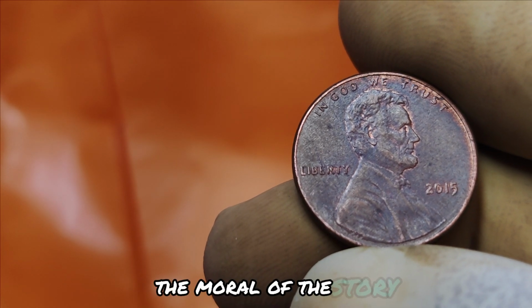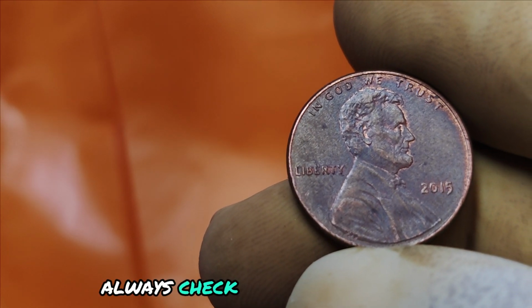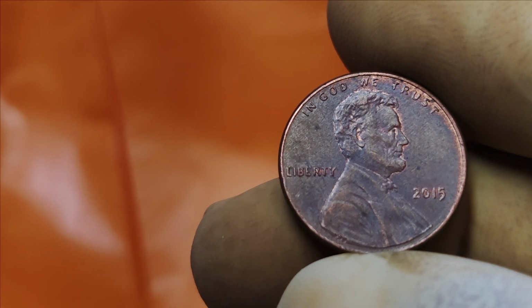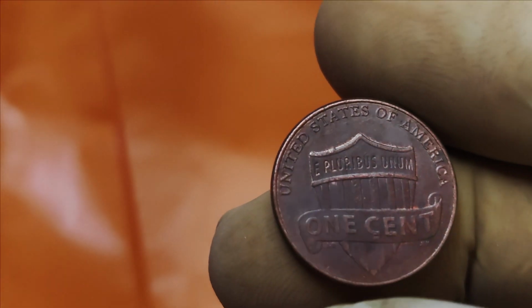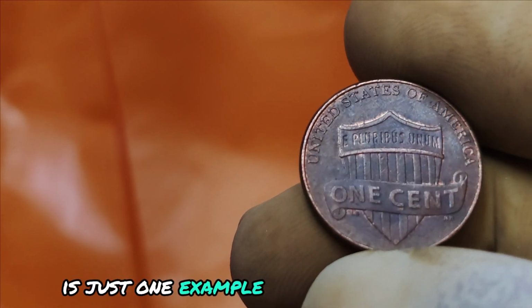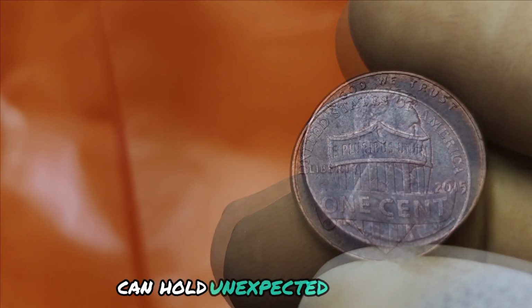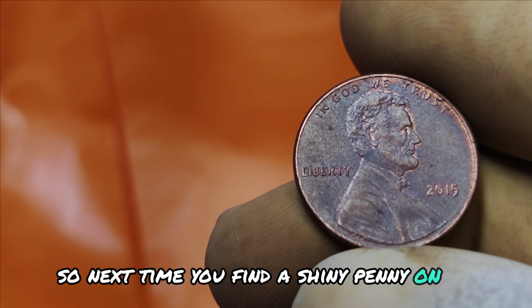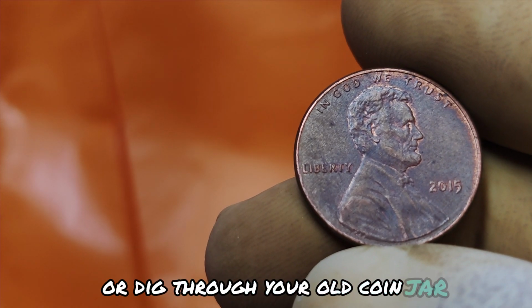The moral of the story: always check your pocket change. That small coin you overlook today could be worth millions tomorrow. The 2015 Ultra Lincoln penny is just one example of how modern coins can hold unexpected treasures. So next time you find a shiny penny on the ground or dig through your old coin jar, take a closer look.